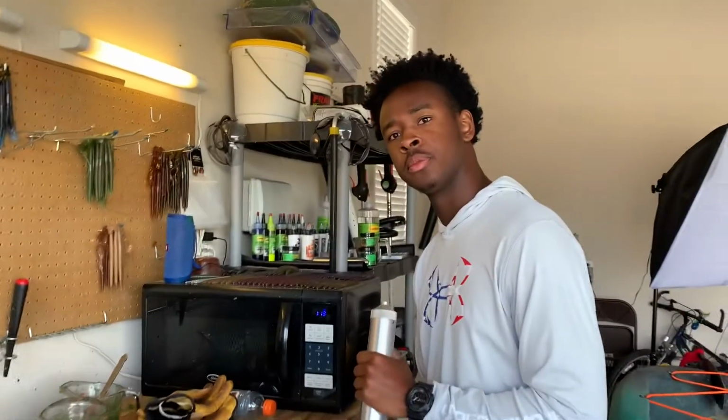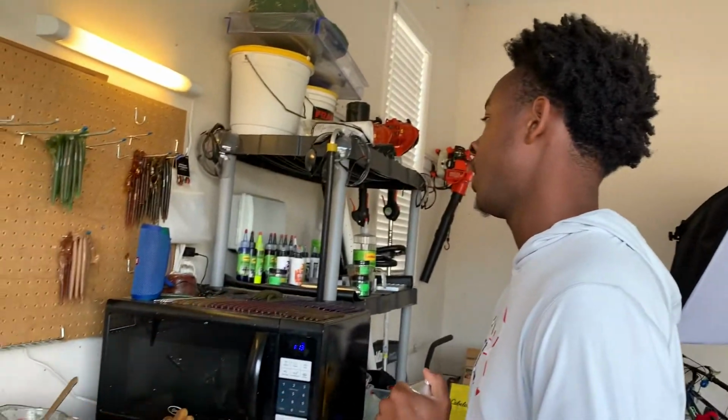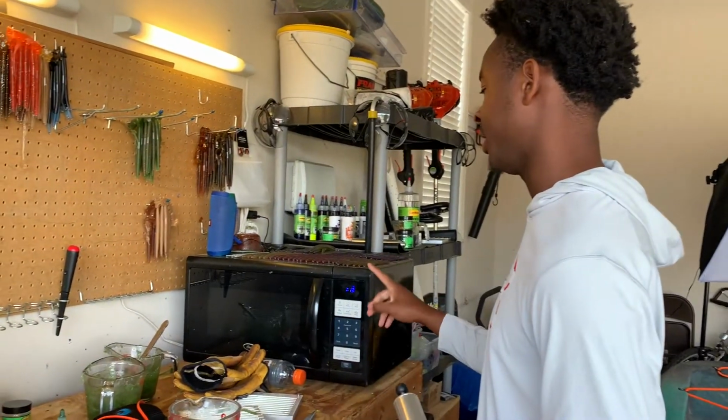How long did it take you to get all this stuff? The microwave, the molds, all the lure making. When I get interested in something, I have a habit of buying everything I need so I can do it well. I don't spend the bank on it, but I get what I need. The microwave is probably the hardest part.